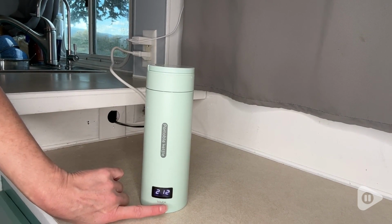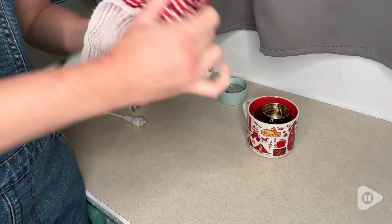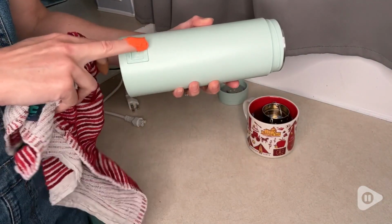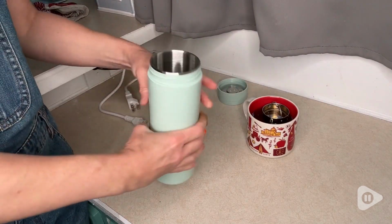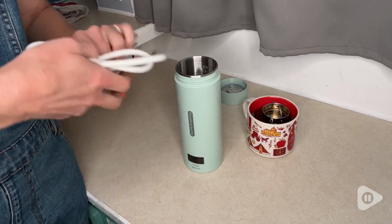The LCD display is really easy to see. Now this will tell you exactly how hot the water is getting. I love that the cord fits right inside the kettle. I just dry out the inside of it with a towel and then fit it in there. It just makes everything look so neat and organized.